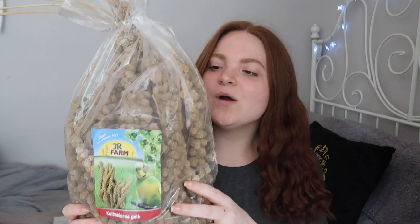So this is an absolutely massive bag of millet. Now, I do get through quite a lot of millet, so I normally buy it in big bags like this. However, I normally buy it from a local pet store that, again, I was struggling to get to because of coronavirus, so I ended up having to look for it online. And that bag there was £5.99.